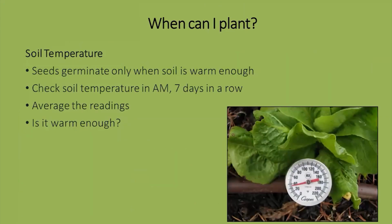So if your soil condition is okay, you also need to be sure that the soil temperature is high enough for the seeds to germinate and for the roots to grow. So you need to check your soil temperature in the morning about 7 days in a row, and then average the readings, and then you'll know whether it's warm enough.